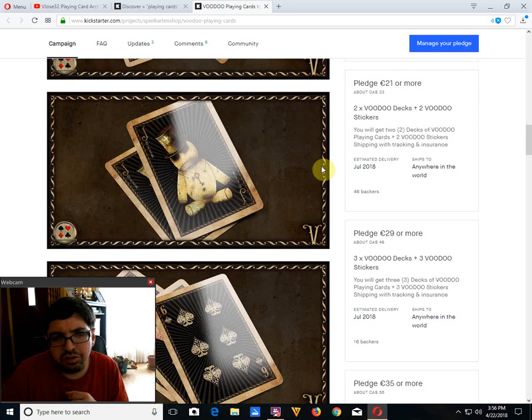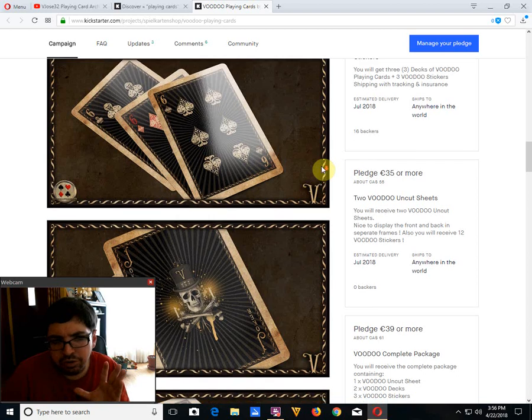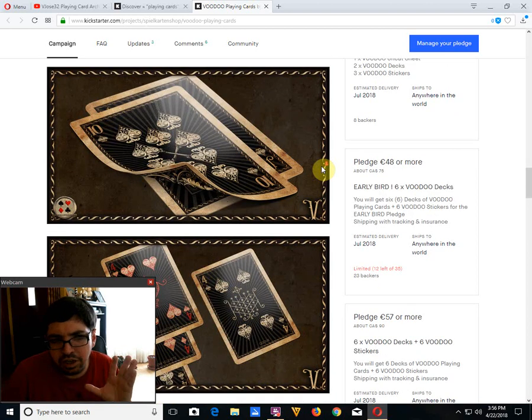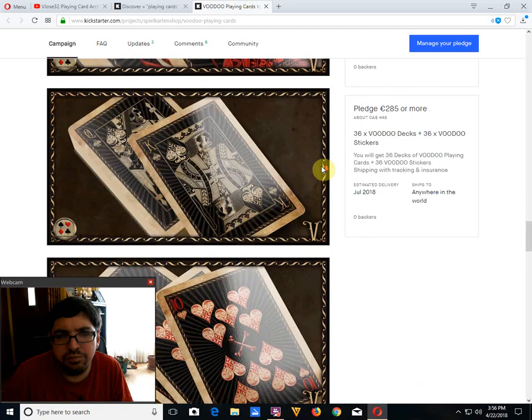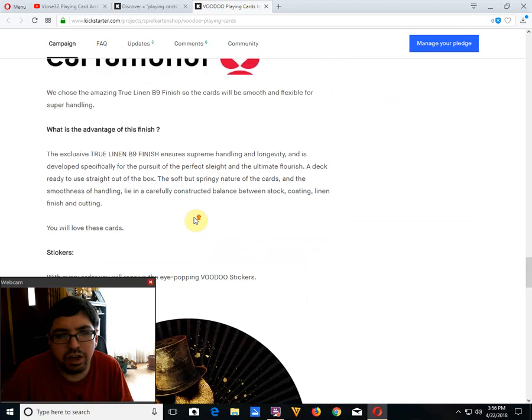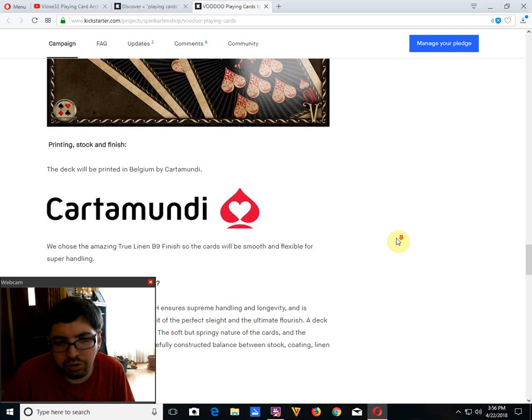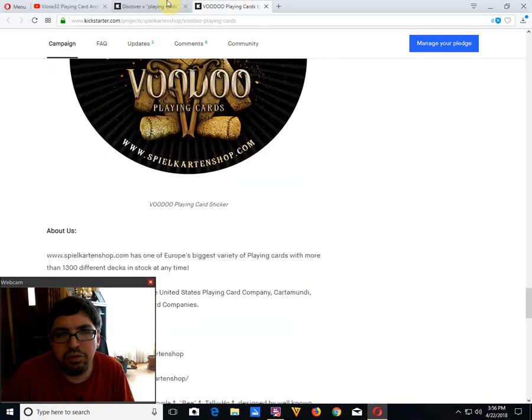Interesting jokers, kind of creepy. Nice number cards and pips. Very well done. Completely custom. I like it, and I do think it's worth checking out. Especially if you're a fan of the type. I like those blood red colors on the court cards as well. Really cool. And these ones are going to be printed by Carton as opposed to ESPC, so the quality will be good as well.